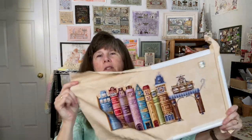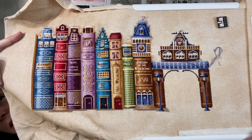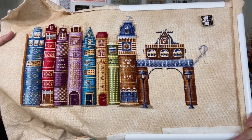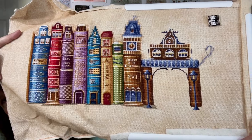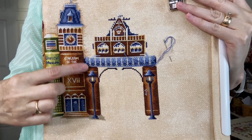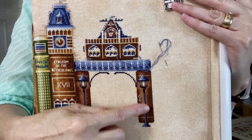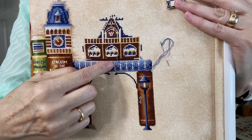Mine is stitched on 18 count overdyed Aida in the color Caramel Cream by My Vintage Needle Arts on Etsy. So Sharon and I have been stitching a half of a book a month, and then we broke that middle section down into 4 months, I believe. We did. This section and half of this 1 month, this section and half of this 1 month.